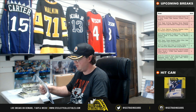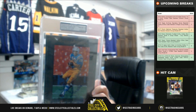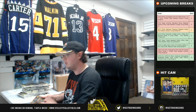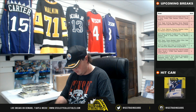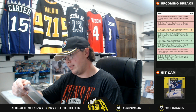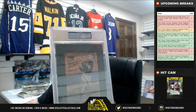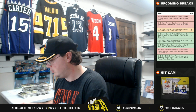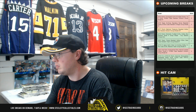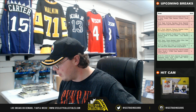Number 2 here. Gonna have Lance Alworth, numbered 5 of 5, PSA 10. AFC West going to Travis. I think this one's for the Browns. Dante Lavelli, number 39 of 50. Hall of Fame 1975. Cleveland Browns of the AFC North. Going to Anthony.